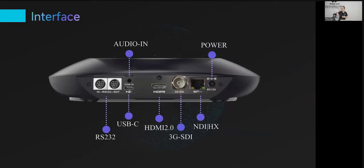And next, Lacey, let's switch the camera to our full NDI PTZ so I can show our audience the video output interface. I think you can see it clearly now. The video quality looks pretty good.